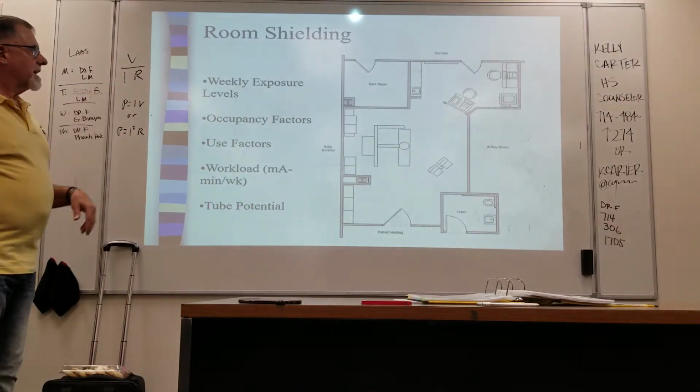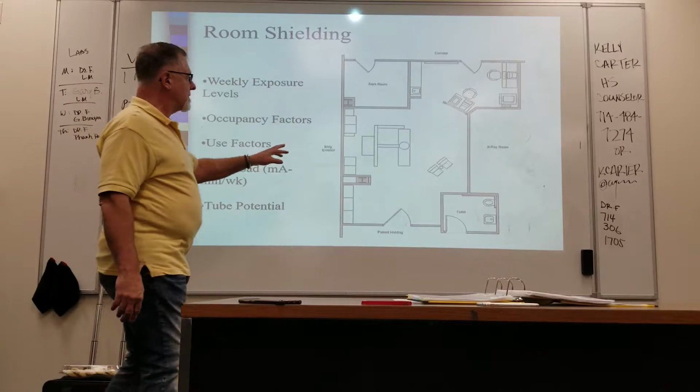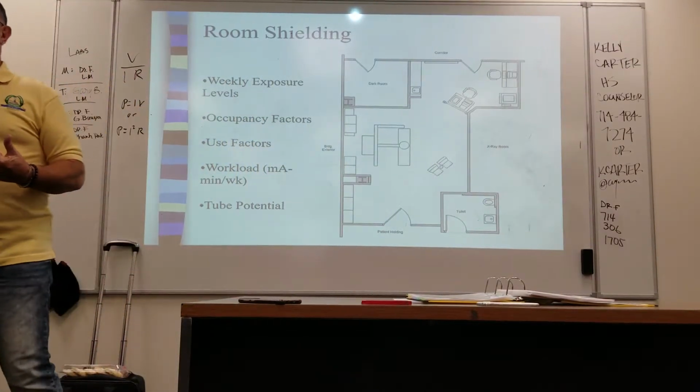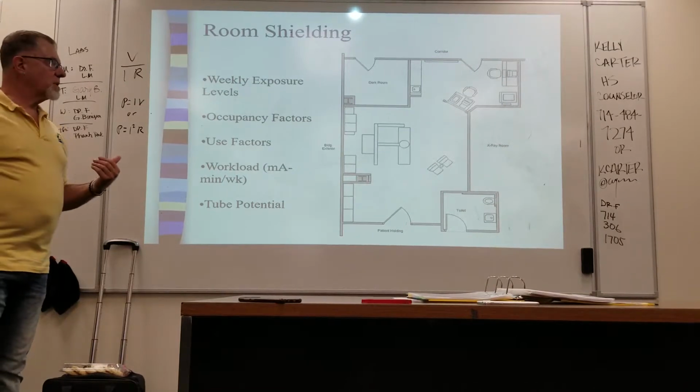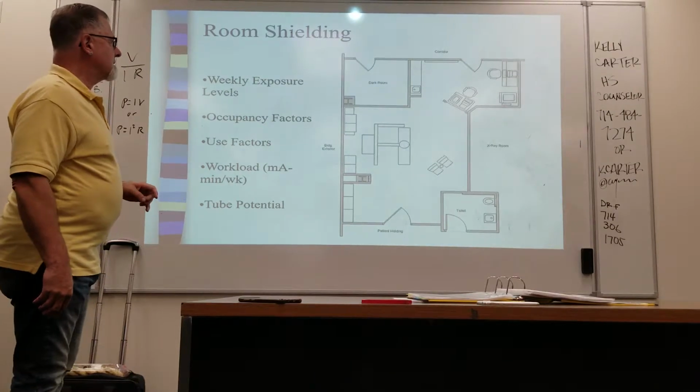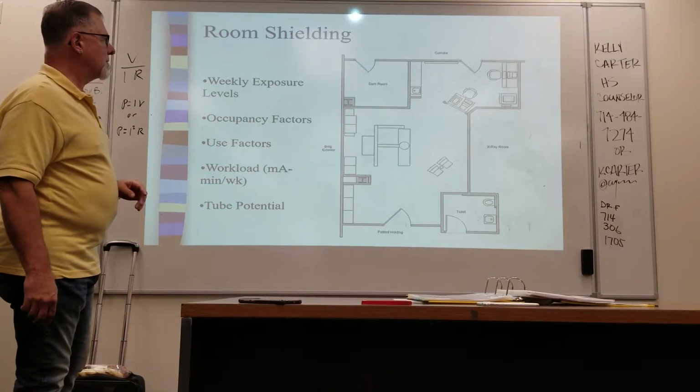So you put all of that into equations and you calculate the actual thickness of lead, and that's expressed in pounds per square foot. So you've got typical, you've got 2 pound, 2.5 pound, 4, 6, and some combination thereof.